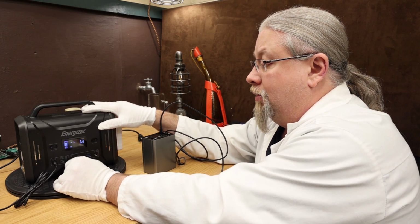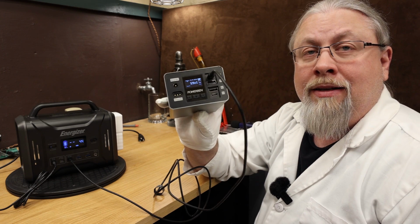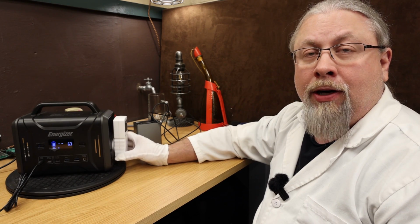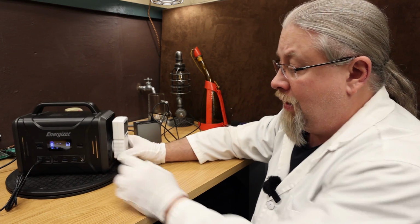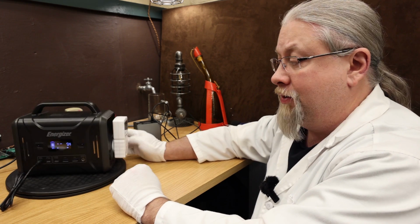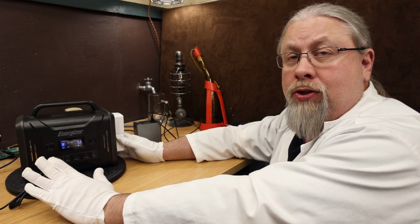Let's plug this into the 60 watt output only, and you instantly see the screen comes on, which means it's charging. Now, if that one works, the quick charge ports work too. And we know just from our last test that the 12 volt output works while it's being charged. And how about the AC inverter? Yep, it comes on no problem either. So the only port that's disabled while you're pass-through charging is the 100 watt power delivery. Everything else works while this unit's charging.